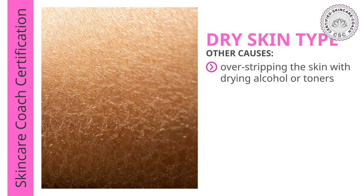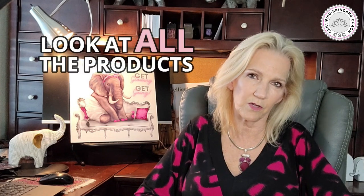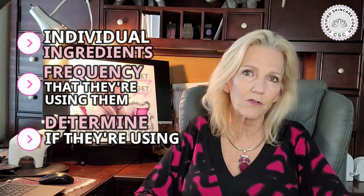Other causes could be that they could actually be overstripping the skin with drying alcohol or toners, doing too much cleansing, taking in too much sun or wind or cooling or heat exposure. If you're experiencing any of these or see any of these with your clients, you have to look at all the products that they're using, the individual ingredients, the frequency that they're using them in, and then determine if they're using them as recommended and whether they're the best actual products for the client.